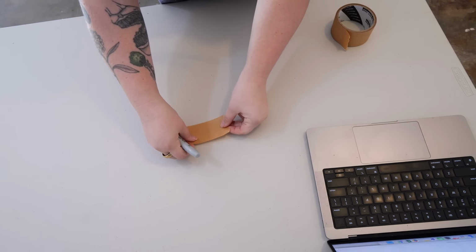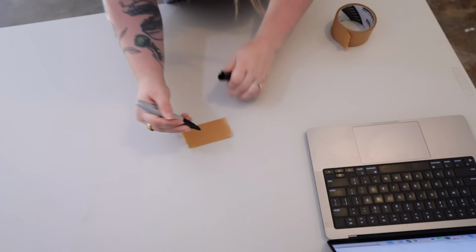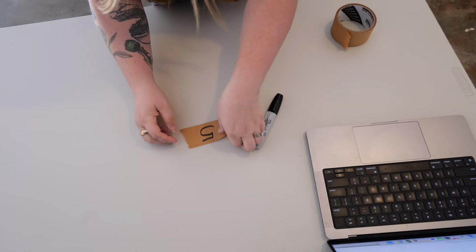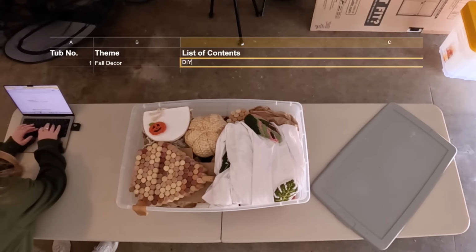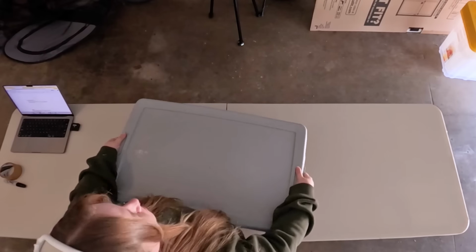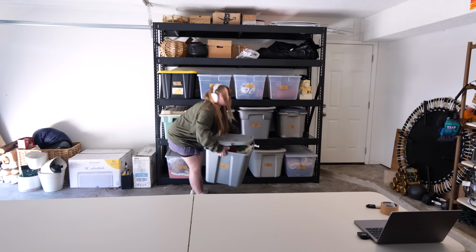As you can see, I have a very sophisticated labeling system going on here. I have my Google Sheet that I barely know how to operate, along with this paper tape and a marker. There are 12 tubs, which is wonderful. I can label them 1 through 12, and then in the spreadsheet, I'm gonna have the theme, like I said, and then I'll type out every bit of content that is in those tubs, so that hopefully I can use a simple Control F method to find something when I'm looking for it.